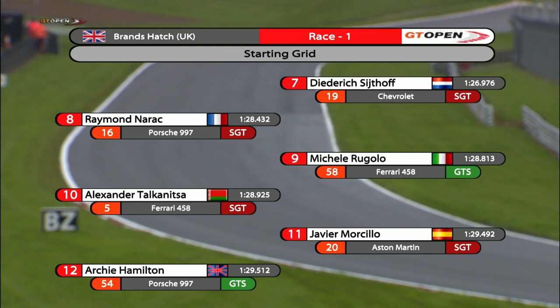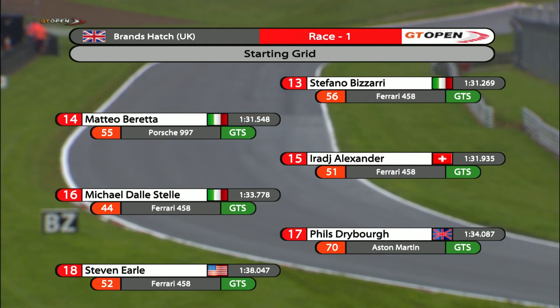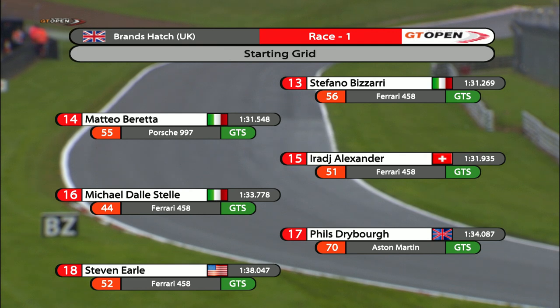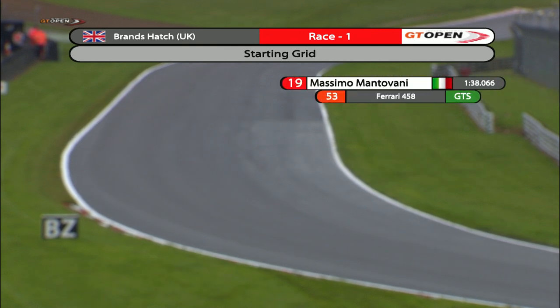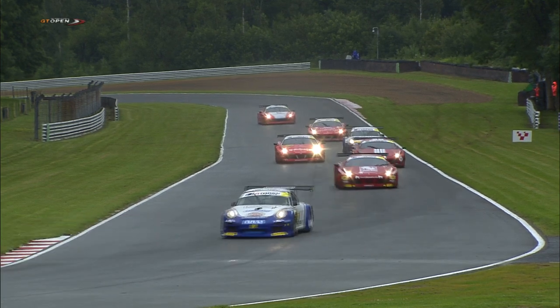Michele Rugolo heading up the GTS runners in ninth, and Alexander Tauscanitsa, that's Tauscanitsa Senior, in 10th. Javier Morcillo in his Aston Martin lines up in 11th, and that's his first appearance of the season. So we'll see how he goes. We may not have Phil Driver there in 17th, because that car in the second qualifying session had a fairly hefty incident over at Stirling's, with the second driver, John Gore, behind the wheel, with Massimo Mantovani completing this 19-car field. And Keith, they're out on the Grand Prix circuit.